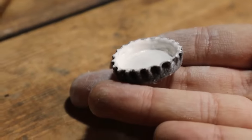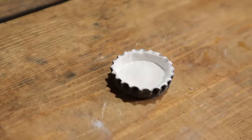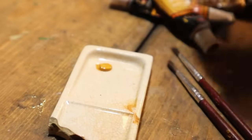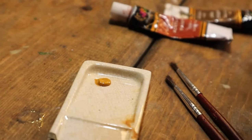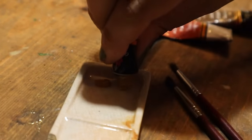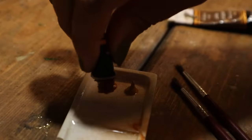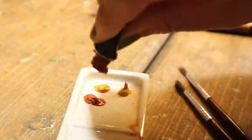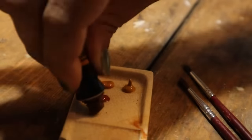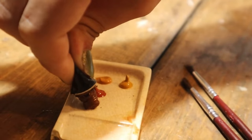Bottle caps are very good. They really are, for mudlarking doll houses or any doll's house. All of these paint pans we use in our videos are also found ones. This is an antique Winsor & Newton one. Obviously it's broken, but it still works. And we've got a lot of them. It's very handy. And all the pots that our water's in, same. Found mudlarking.